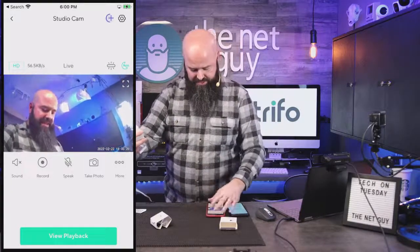Now, if this is your first time plugging in the Wyze Spotlight on top of that, I'm going to bring it over here so you can see it. If this is your first time plugging in the Wyze Spotlight, it's going to ask you to set a couple of settings. And those settings are going to be under here.